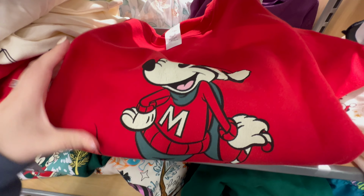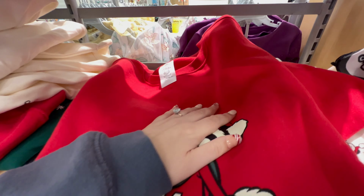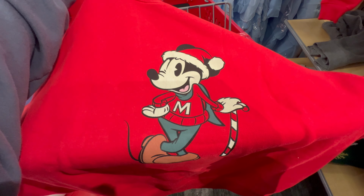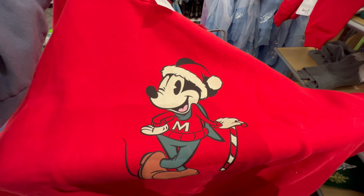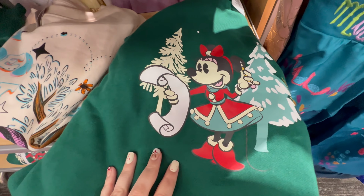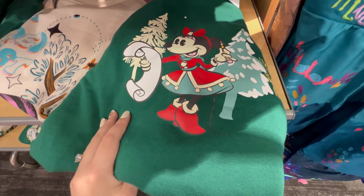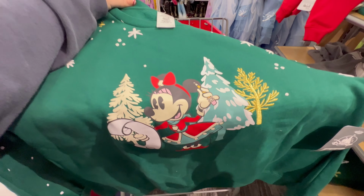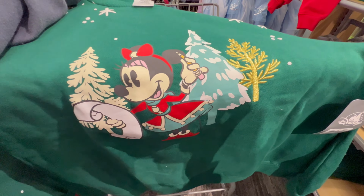And moving on to some clothes, I found this Mickey sweater. It's red and has Mickey. He's winking. He has a candy cane. Really cute and adorable. And this is what the sleeve looks like. And then they had a Minnie Mouse one that was green and adorable. So it has Minnie. She's checking the list and there's trees behind her.